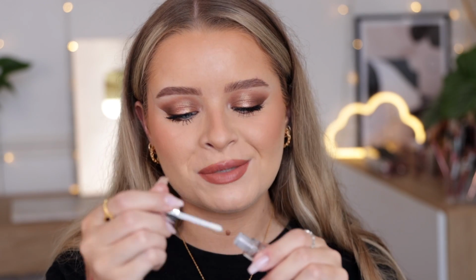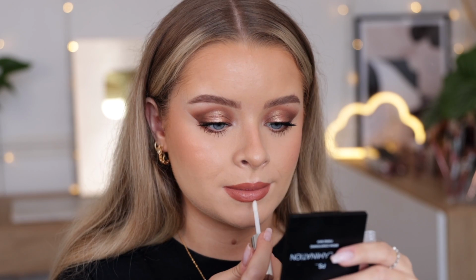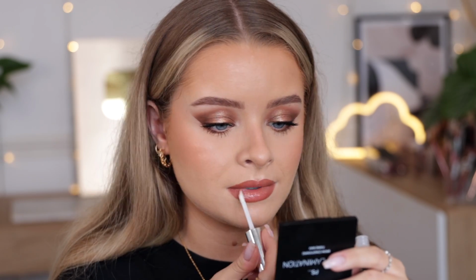And then finally, let's just put a little bit. Oh, see, the gloss has a nice sweet fragrance. I'm going to put a bit of the gloss over the top, which I didn't even realise was a thing, but ooh. Oh, wow. That's not sticky at all. Feels kind of like a lip oil. Very nice, not sticky in the slightest. That setting mist did definitely give me a bit more glow.